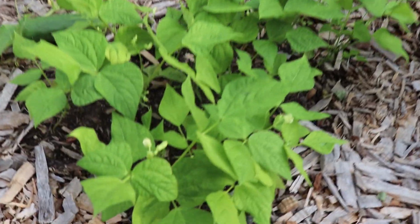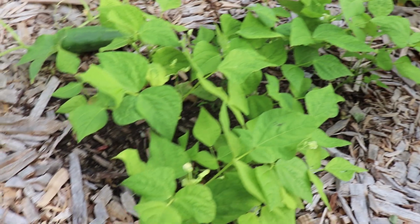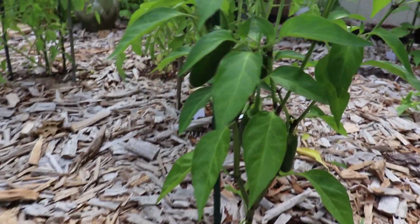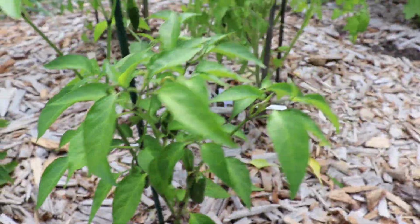These are the flageolet beans. I can't tell you anything about them yet because I don't have any fruit-bearing bush yet, but jalapenos are doing pretty good. I mean, I have jalapenos pretty much on both of my plants here.